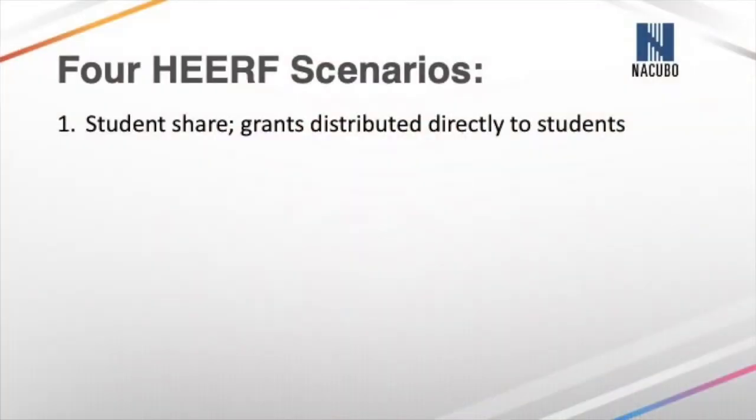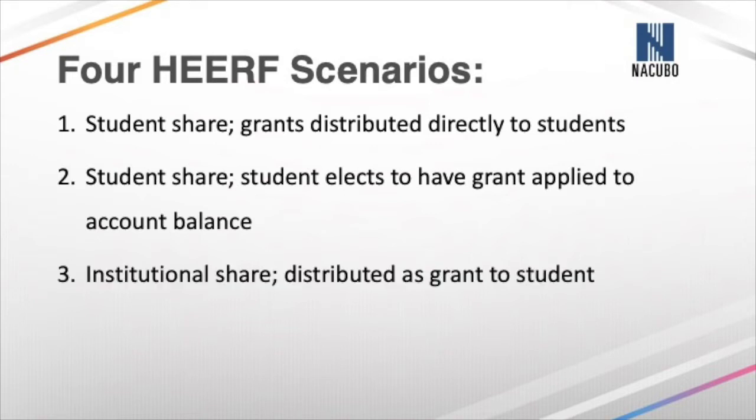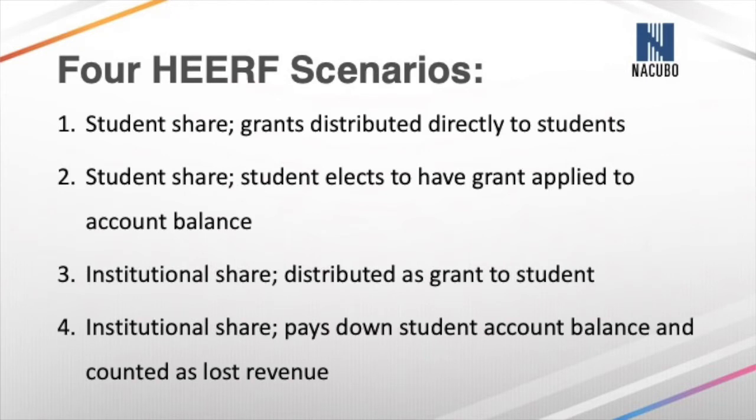So we're going to talk through 4 common examples of how HEERF funds are used to assist students, and we'll review the various reporting requirements, that is, if any requirements exist, and we'll also note the situations where there is no guidance from IRS on these as well. So the 4 scenarios are: 1, with the student share, emergency grant provided directly to the student. 2, with the student share, the student electing to have the emergency grant applied to a balance on their account. 3, with the institutional share, dollars distributed to the student in the form of an emergency grant. And finally, 4, the institutional share, where the school pays down the student's account balance and counts this as lost revenue.